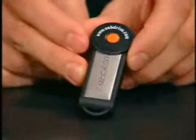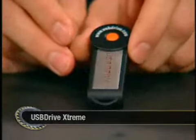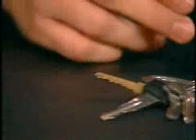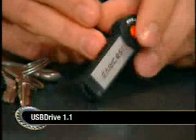This is a little fatty here. Look how thick that one is. That's a pretty thick little drive. How big is that drive? That's a 512. That's a lot of memory. And then this is the USB 1.1 here. Look how tiny that one is. That thing's super small.